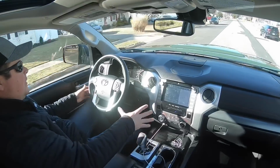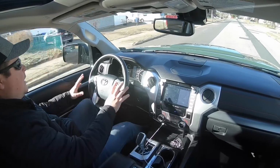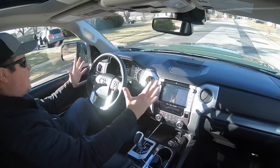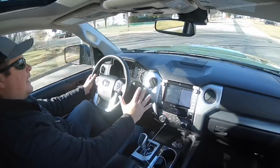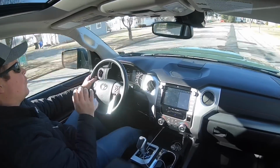I like the center console. I like being separated from the passenger. It's a lot of room here. I don't feel like I'm enclosed in any way to the point where it's uncomfortable. Just everything is right here for me to use. There's not a lot of extras. The truck is very basic, again, in a great way.